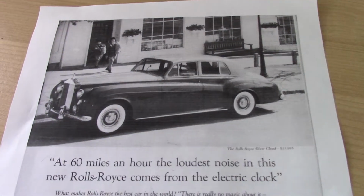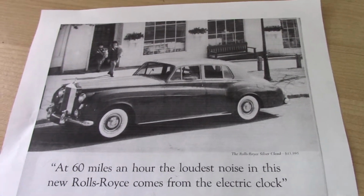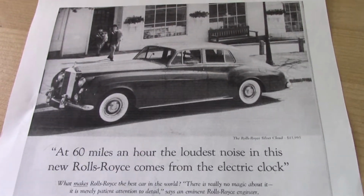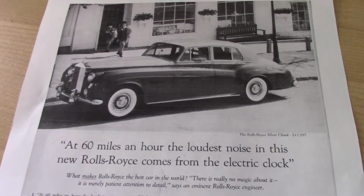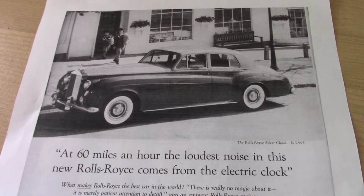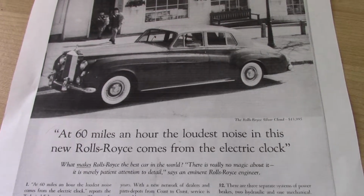There's no puzzle in here, there's no conundrum to solve. So what Ogilvy's done here, having used a straight image like that, he's used what we call a bent headline, where he's just bent the meaning a little so that it assumes a benefit. So here it is: at 60 miles an hour, the loudest noise in this new Rolls-Royce comes from the electric clock.